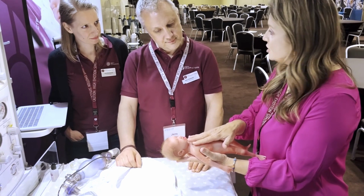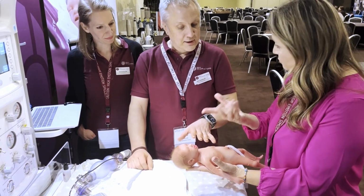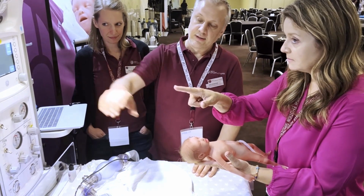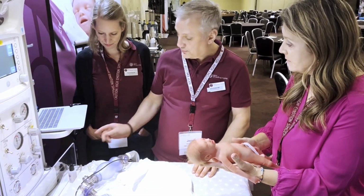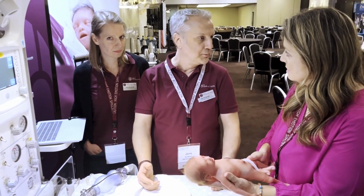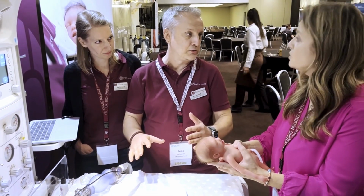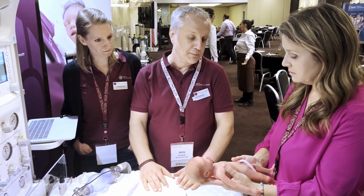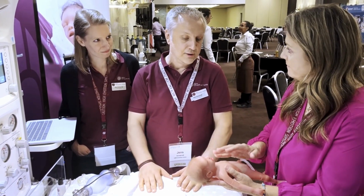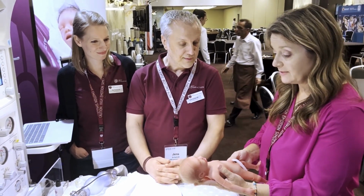So when somebody actually purchases Paul, what are they getting with this mannequin? The mannequin, of course, the laptop, the vital screen, the stethoscope, and everything comes in this trolley down there, so it's highly mobile. We don't have a simulation center, so we just do inside training. The idea was to keep everything super mobile, to train where you work. Absolutely, that's fantastic.